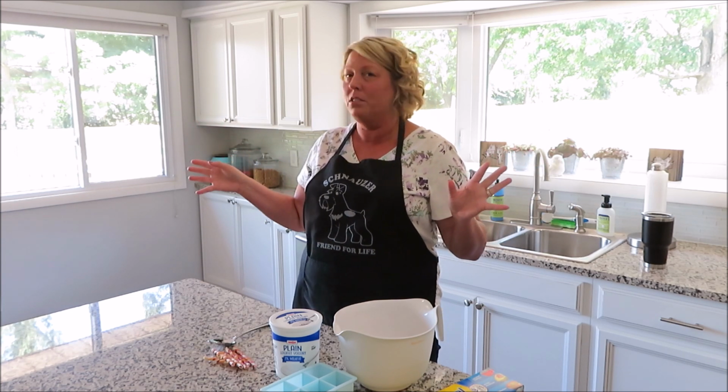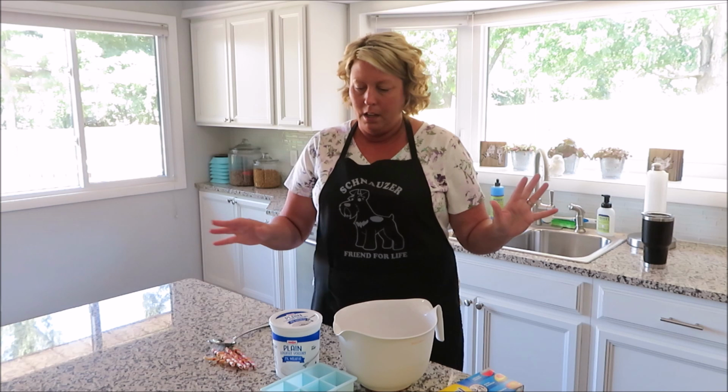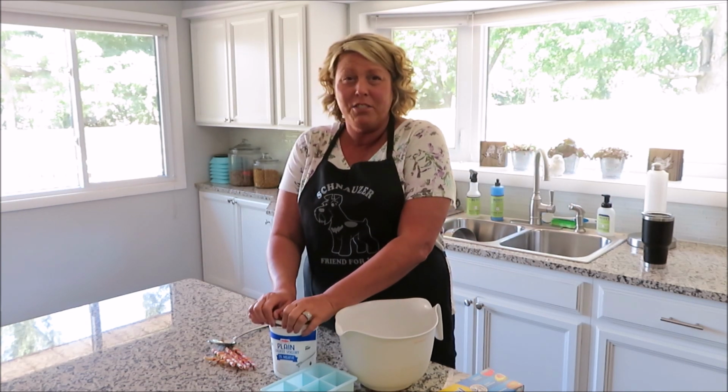Hopefully the lighting works. There's so much light that comes in from the windows here. I guess I could have shut the shades, but it's hard to find a spot where I'm not backlit in this house because there's so many windows, which I'm not complaining because I love them. But it's hard to film.